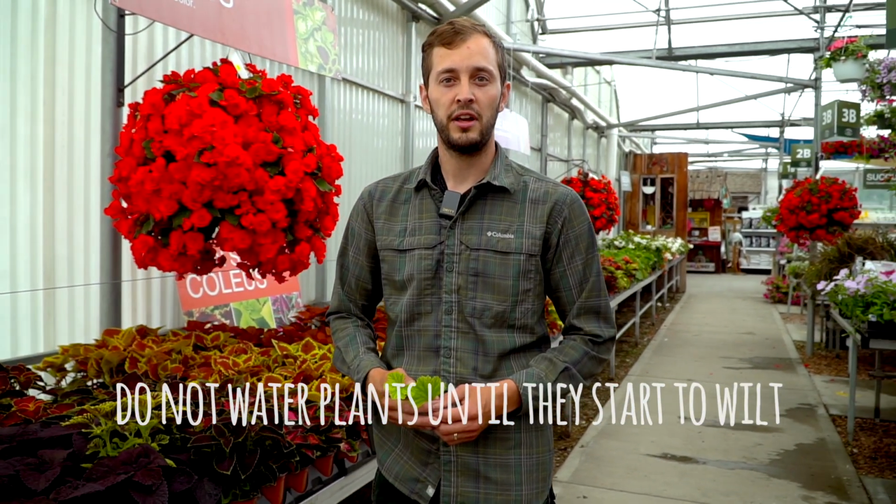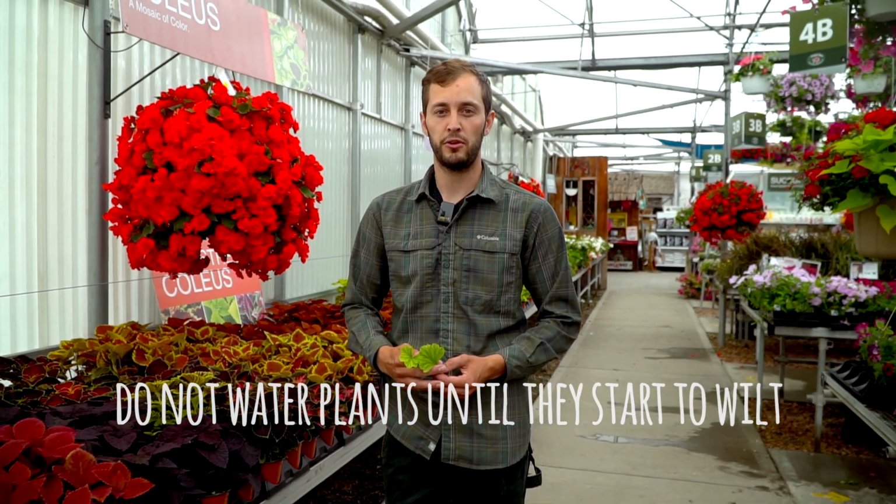Plants appreciate drying out in between watering, being able to hydrate, dry out, rehydrate, and they can use up all the nutrients in the soil. When a plant is constantly wet, these nutrients flush through the soil, especially nitrogen, and the plant is not able to pick them up. So it's very important to try and let your plants dry out when you can. Don't water your plants at all until they start to wilt, until they start to droop slightly.